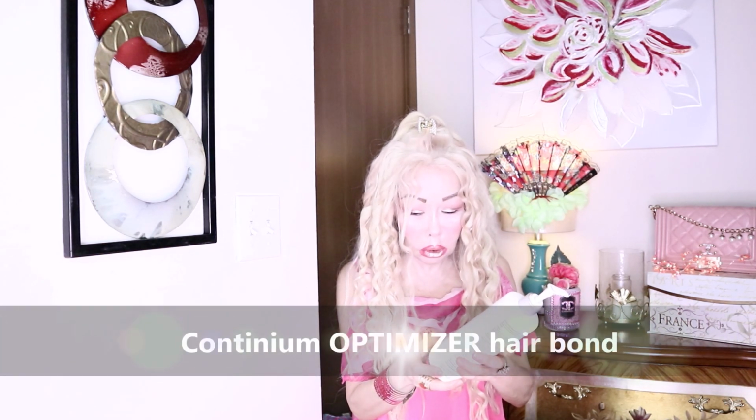Okay, so then I wash my hair. No, before I wash my hair, actually, I rinse all the color out. I rinse it really well, before I wash the hair with shampoo, I meant to say. So I rinse really well, and then I apply this product. The company name is Continium, Procent Continium Optimizer.